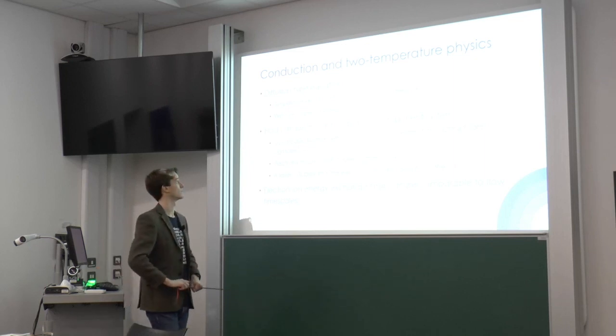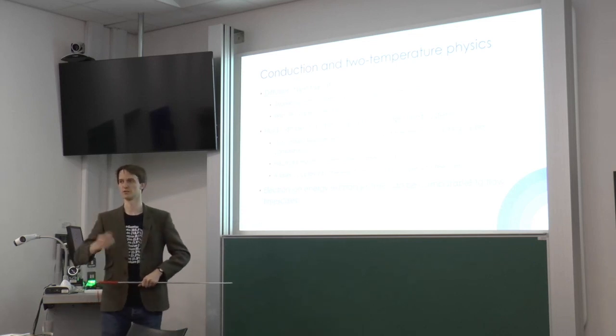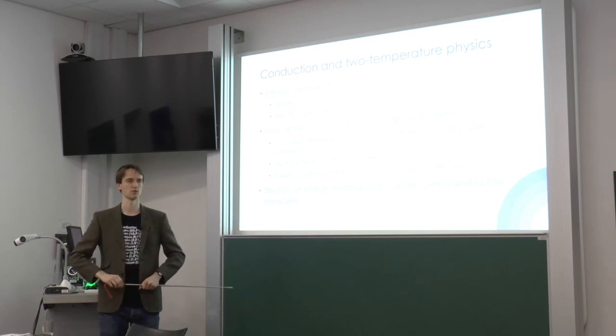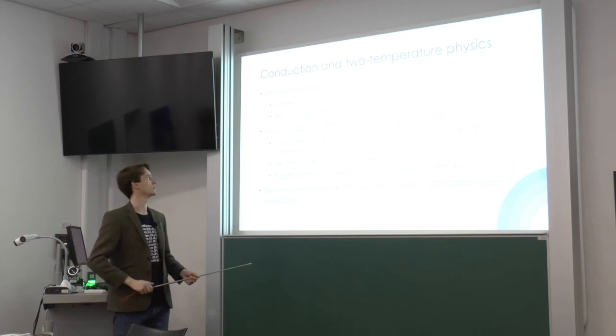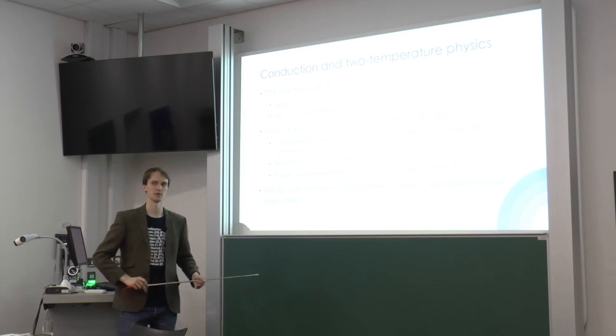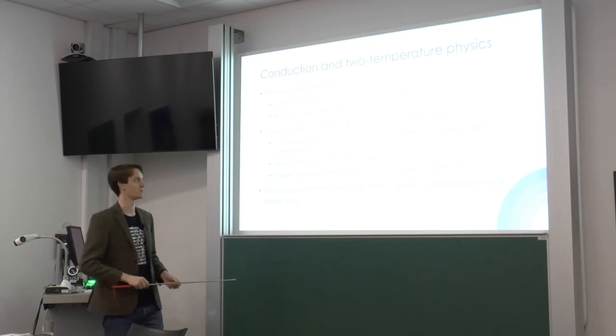So some people use implicit methods, where basically you have to invert a matrix every time step, which can be unconditionally stable. So you can take bigger time steps. We use something called super time stepping, which is still an explicit scheme, but allows you to take much bigger time steps. It's just magic. I don't know how it works. I'm not sure anyone really knows how it works, but it does.